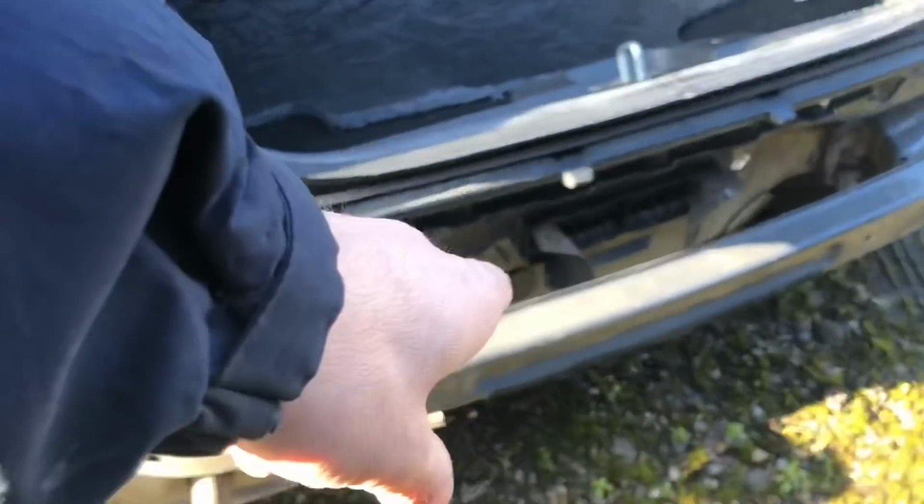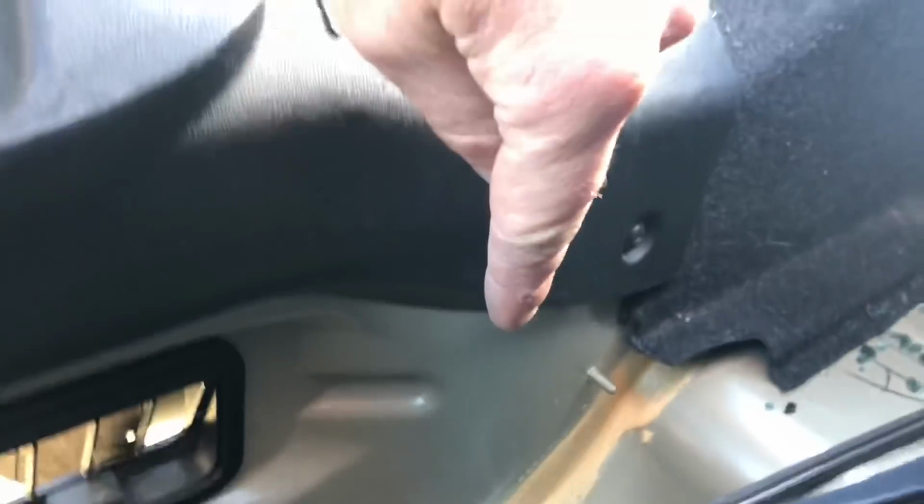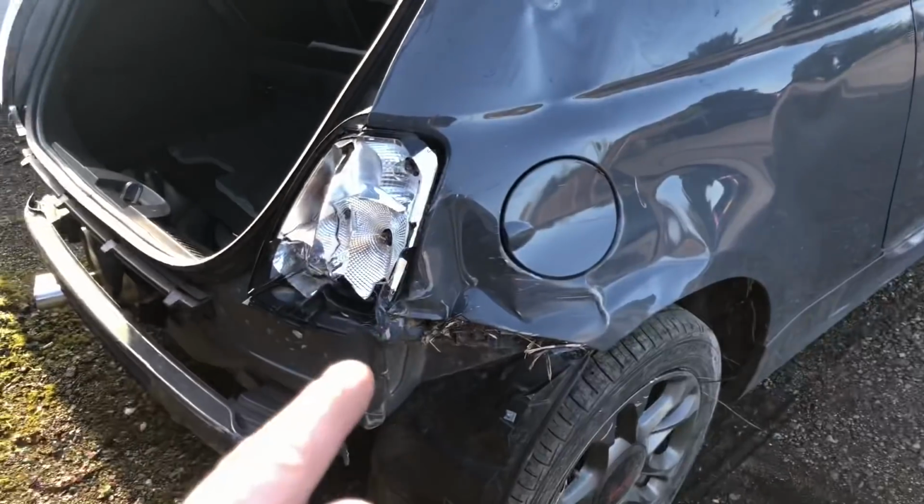On the back end, there is no damage on the back of this car. No floor damage, no boot floor damage. There's no damage in there whatsoever. Let me just turn this camera around because I don't want it to flip up. But as you can see, there is no damage in there at all. So this car's not been shunted up the back, but it has had a tuck there.